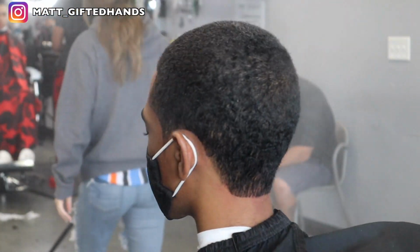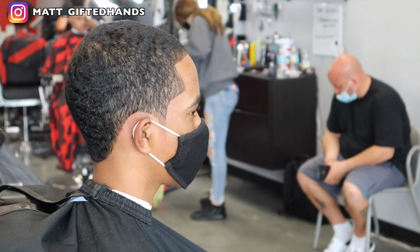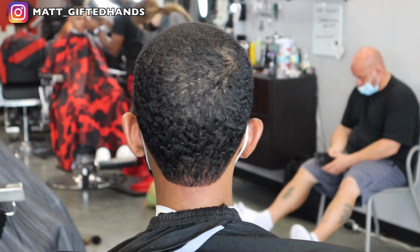Add that oil sheen to it, man. Nice, clean, simple cut, 1.5 all the way around. Lined it up with some ice picks. But man, he was looking rough in the beginning.